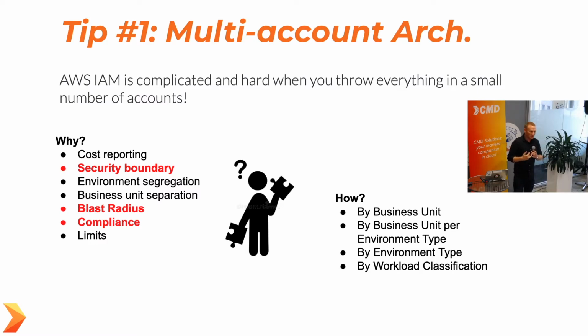Environment segregation, as always, it's been good to separate your non-production from your production. Right? You have a lot more open permissions in your non-production environments. Separate them at a network level. Separate them at an account level. Business unit separation, similar to cost reporting, but it could be for merger and acquisition purposes. It could be for isolation of two businesses where they don't need to share data, separating those two.